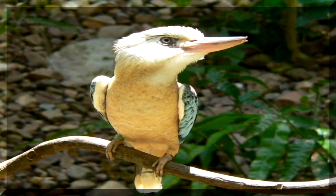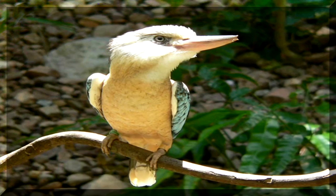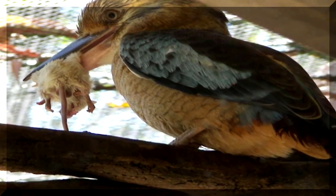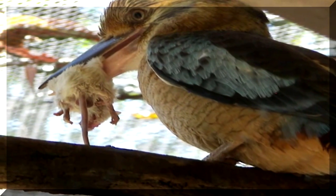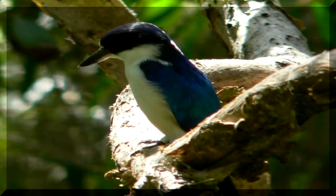Lots of these around my house, the kookaburra, wake me up in the morning with their laughing jackass call. They do like mice or any other form of meat. A beautiful looking bird.